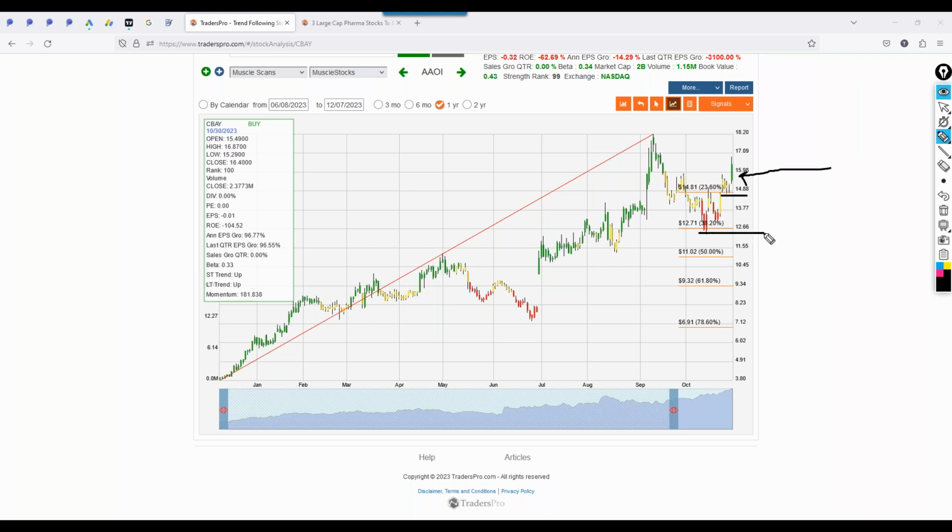Depending on the scenario, I need to make sure I'm managing the number of shares. If my stop is wider, I'm taking less of a position. If my stop is tighter, I'm taking more of a position. Either way, I can still manage my risk according to the stop location and the position size. I've talked about that before. Those are the only two things we can control.